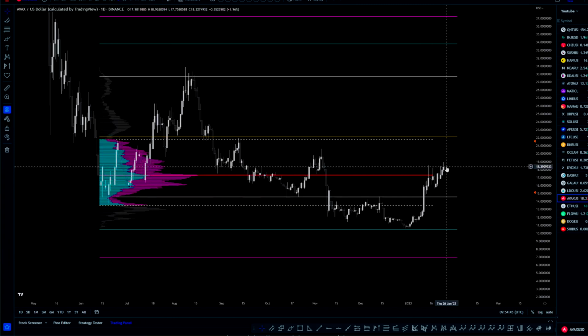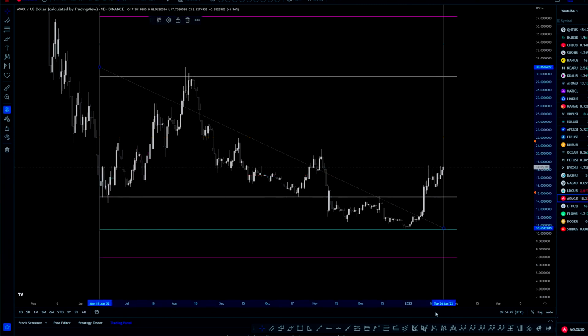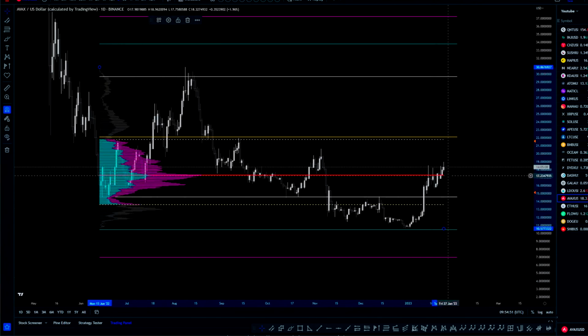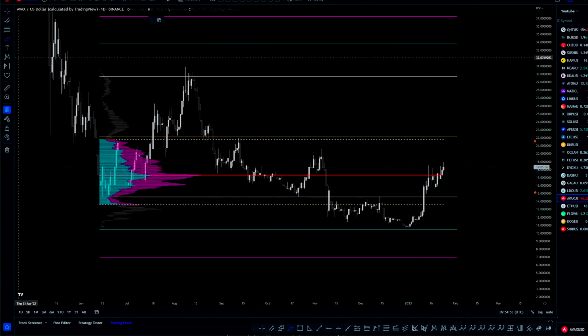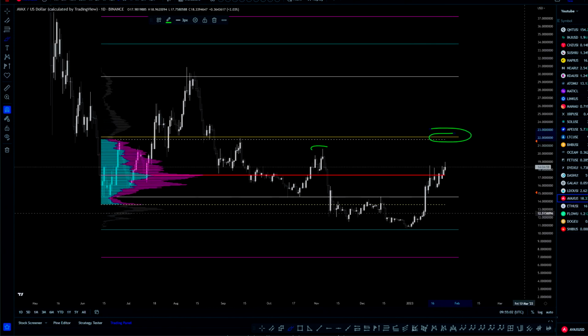Now we have successfully broken through it. So what can we look for from here? Well, quite simply, we drag that along now. We can see where the point of control is. If this does continue up, like we said before, I'll be targeting these highs, which coincidentally lines up with the value area high and the range EQ with this yellow line here.